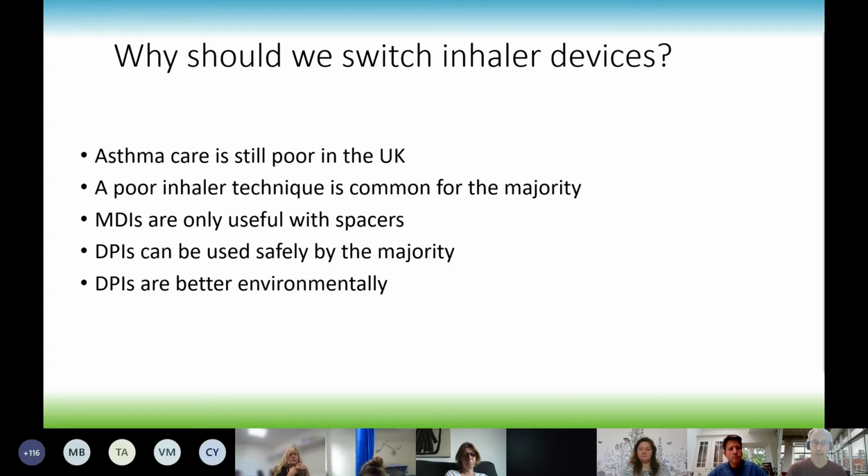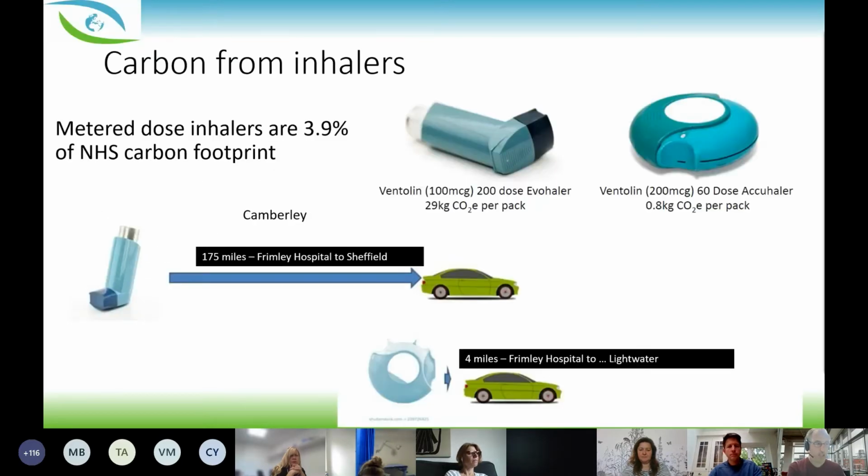It's also looking at the difference between the MDI and the DPIs in terms of whether they can be safely used by the majority of patients and being better environmentally. So this is the carbon emissions from an inhaler. This is looking at the salbutamol ones. So a Ventolin, as I say, it's around 25, 29 kilos per pack.